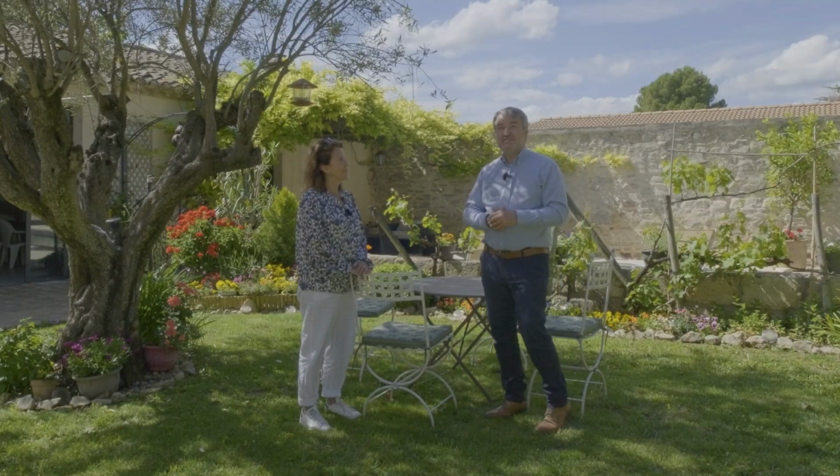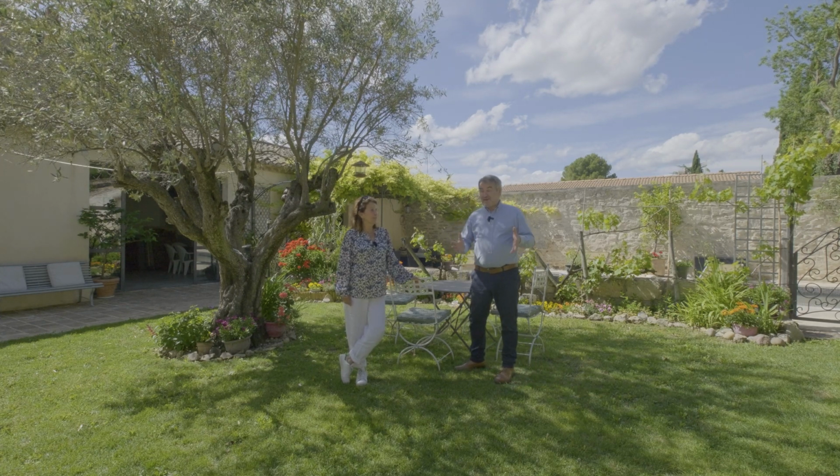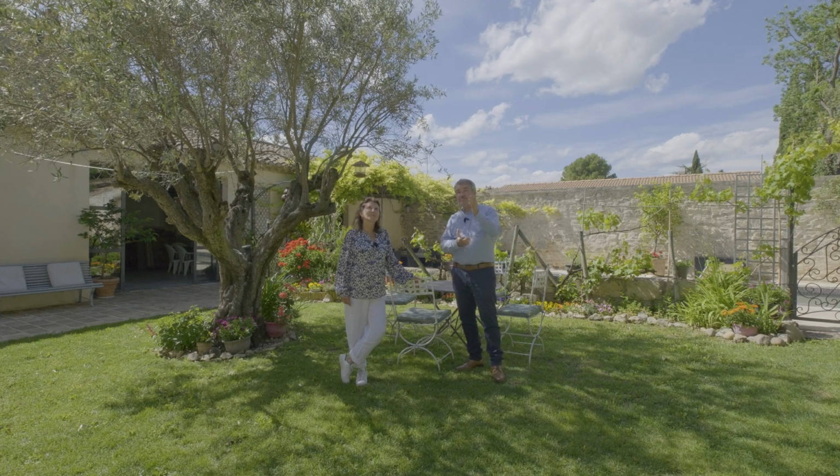I mean, that's ideal for a holiday home as well. Oh, yes, that would be the perfect holiday home. A safe place, safe area, I would say. Yes. So we've spoken about this beautiful garden and outbuildings, but let's talk about the house itself.